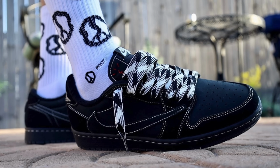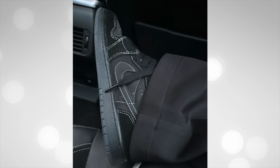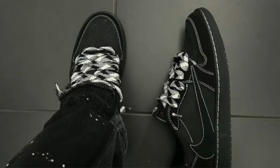It's a shoe that really makes a statement. You can also switch it up with all of the different lace combinations. I think if you're looking for a hyped black sneaker that you can actually wear pretty much every day, these are an incredible option. You're gonna probably get a lot more use out of this Travis Scott shoe than some of his other colorways.